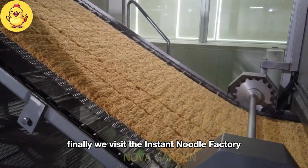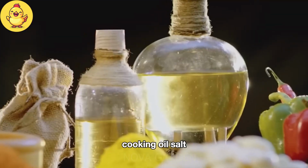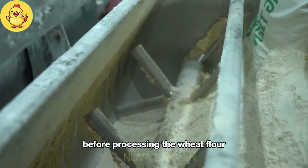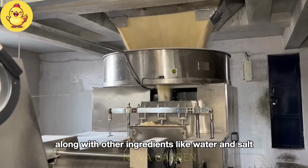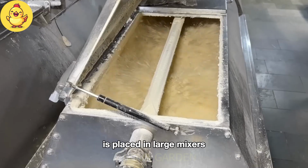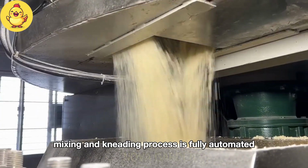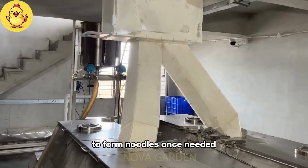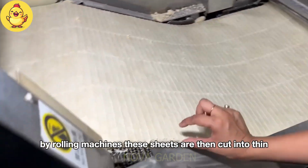Finally, we visit the instant noodle factory. The main ingredients include wheat flour, cooking oil, salt, spices, and safe additives. Before processing, the wheat flour undergoes strict quality control in the lab to ensure its standards. The flour, along with other ingredients like water and salt, is placed in large mixers. The dough mixing and kneading process is fully automated, ensuring the dough reaches the required smooth and elastic consistency to form noodles. Once kneaded, the dough is rolled into thin sheets by rolling machines.